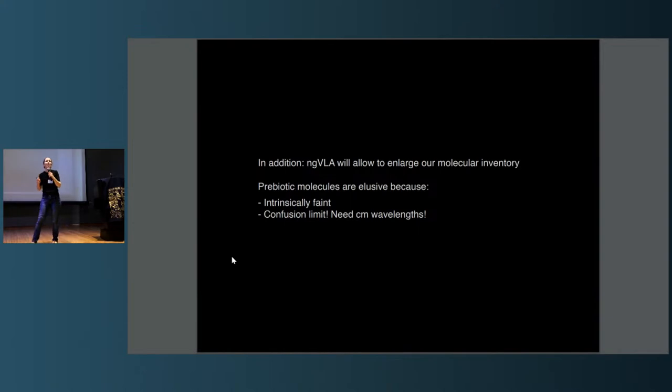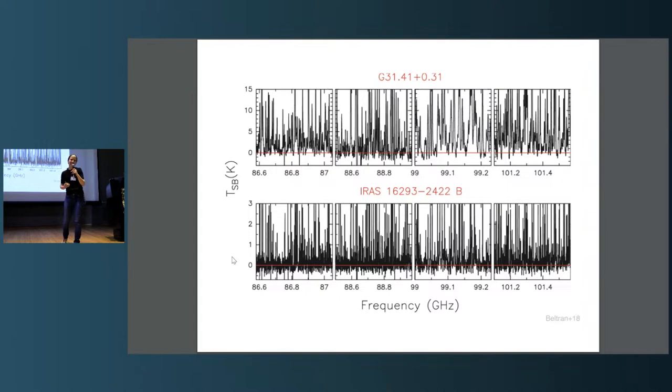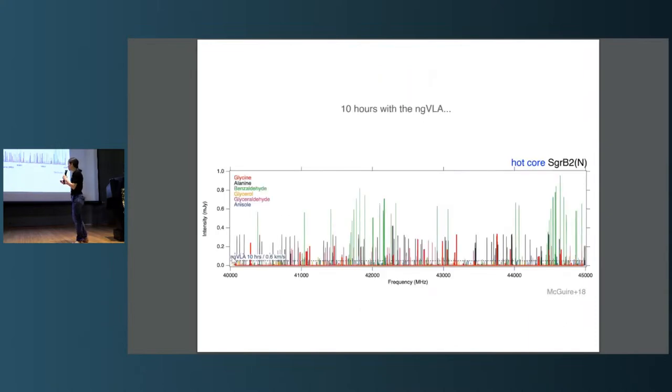But not only the sensitivity is allowing us to make a proper census of how many hot corinos we have in the star-forming regions, it will also allow us to enlarge our molecular inventory. I will show you in a few slides, just mentioning that these more complex molecules, which are called prebiotic molecules, are intrinsically faint, and in ALMA bands, they are completely within the confusion limit. So we cannot detect them because we detect so many lines. This is an example. We detect so many lines in, for example, the ALMA bands, 3 millimeter or 1 millimeter, that we don't have room for fainter lines, such as the prebiotic molecules. So this is an example of how, with 10 hours of the next generation VLA, we will be able to detect amino acids that are currently undetected.